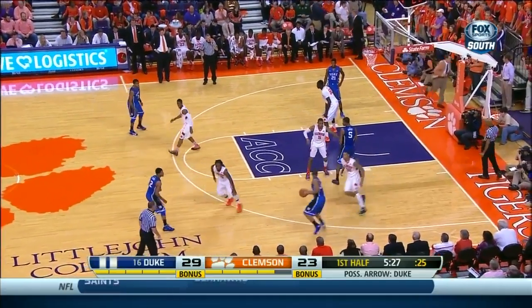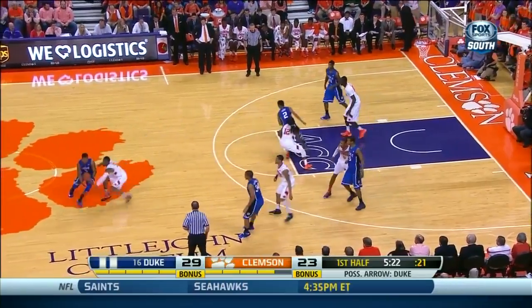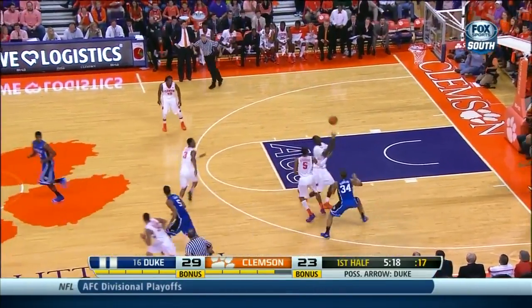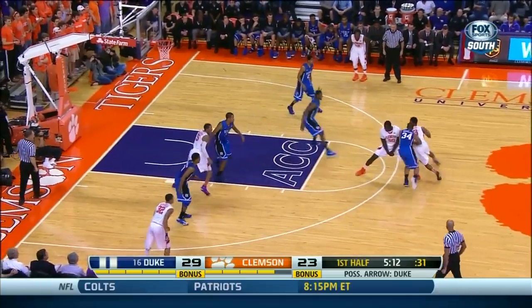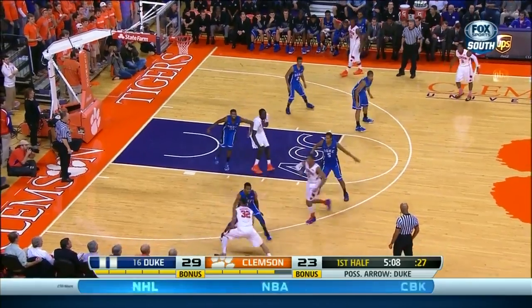5th turnover for Clemson. Well, you were at the game against Florida State. You said it was one of the more physical games that you've seen. Yep. And I think Clemson has to be that way a little bit in order to get their tempo going, because Duke is so offensively gifted and scores at such a pace.